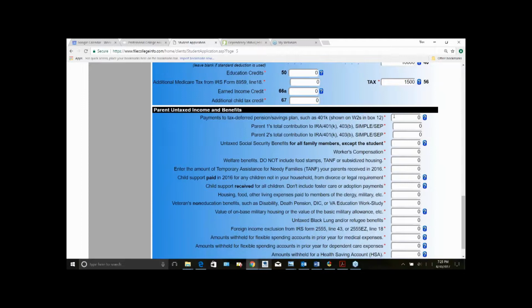But one thing I do want to point out to people is if your income in 2017 is going to be somewhat less than 2016, there is a way to use that more current income later on in the process after 2017 is over, and that's in the area where we do a change of circumstances. So for the FAFSA, we got to use 2016 income, and then we can do a change of circumstances and really use the 2017 later on. But at this time we got to use 2016.